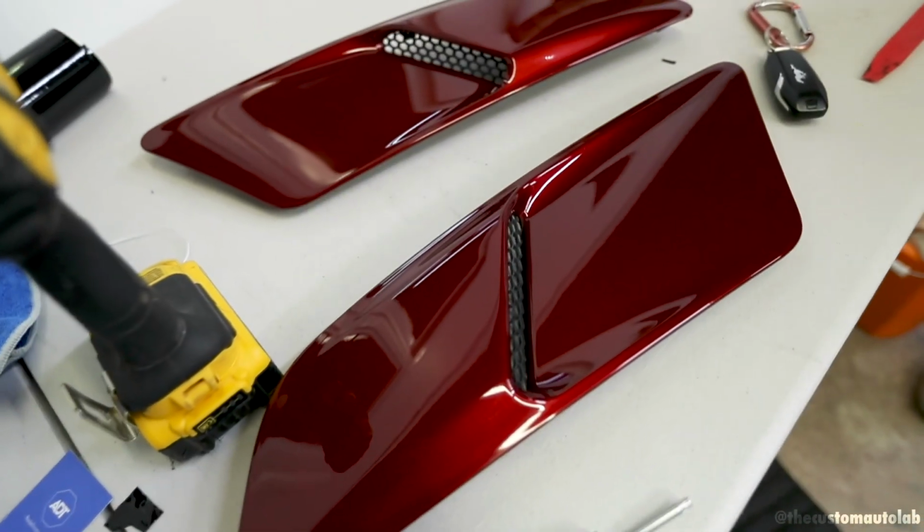But yeah, so the next thing we're going to do is we actually already removed the hood vents. When we wrap things, we like to completely remove them. So we removed them, we clay barred them, and we went ahead and used rubbing alcohol to make sure that there's no contaminants on it, and there's no sap or any little goo or gump or whatever you want to call it that's going to get stuck underneath the wrap. Those are going to get wrapped gloss black. And then the other thing we're going to do is we're going to install new striping.